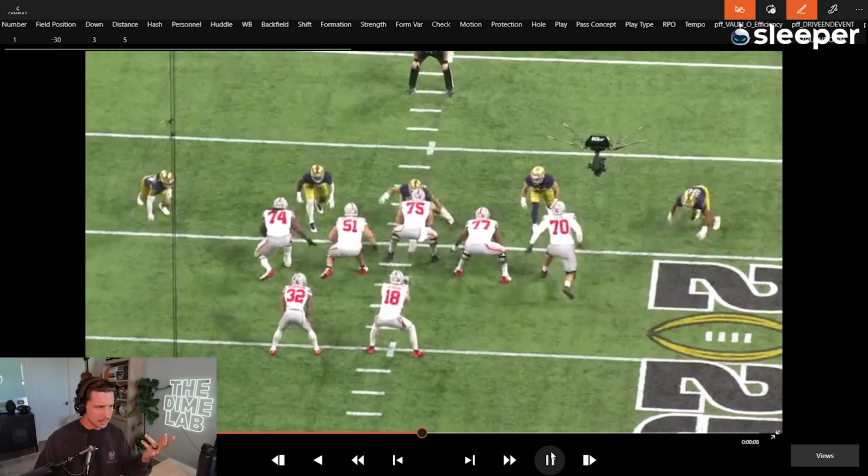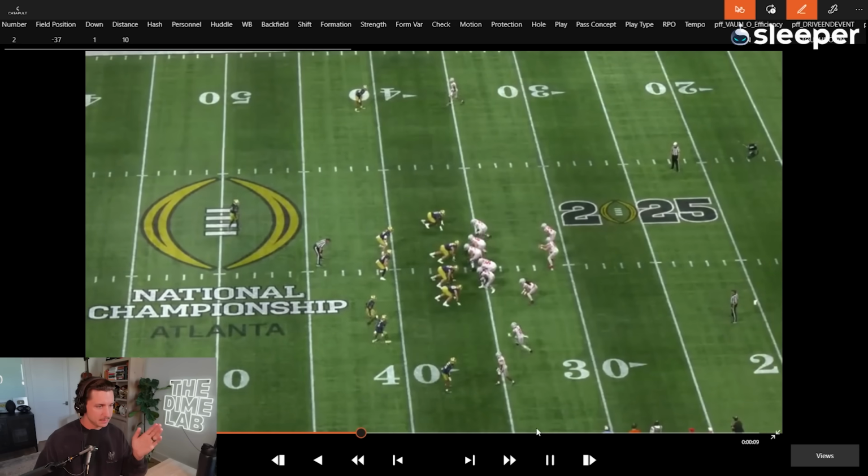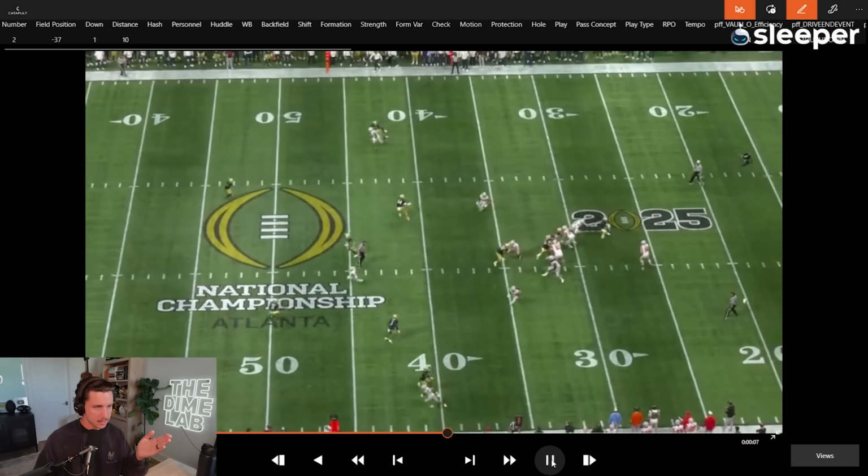Is he the most talented guy in the world? No. He's big though. He's got a big frame, good arm, all that, but he's technical. And I think guys like this will only get better in the right schemes in the NFL. And I think that he's going to be a guy that will be an asset to a roster.